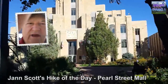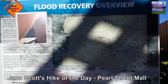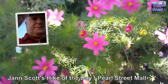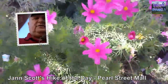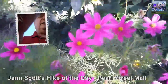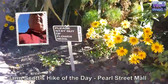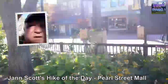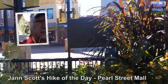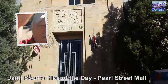Here's the courthouse and the county building, and then right here, here's a flood recovery map overview. Here it is, October 12th, and flowers are coming up like it was the middle of summer. 80 degrees here in Boulder today on a Sunday morning. Everything is alive and blooming, just beautiful. Here's a shot of the 14th Street section of the mall from this side, just beautiful. A closer look at our courthouse.